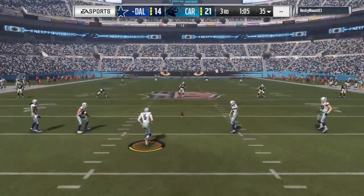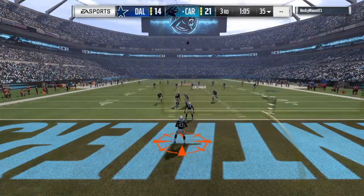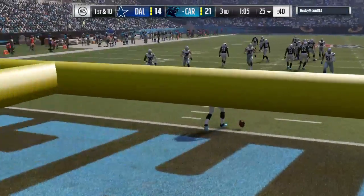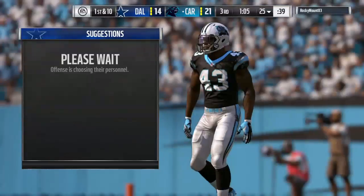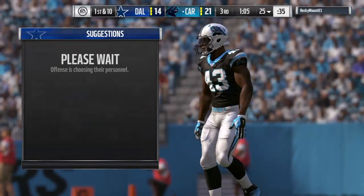Bailey now to kick it away after the touchdown. That'll be taken in the end zone, and no run back here. This will be a touchback, and it comes out to the 25-yard line. Carolina getting set to take the field.